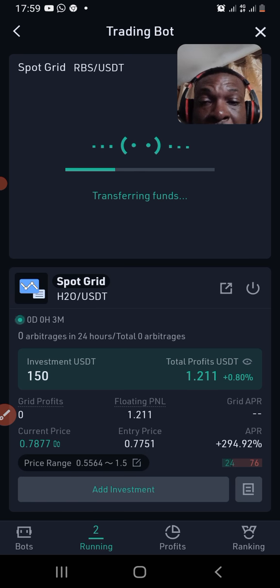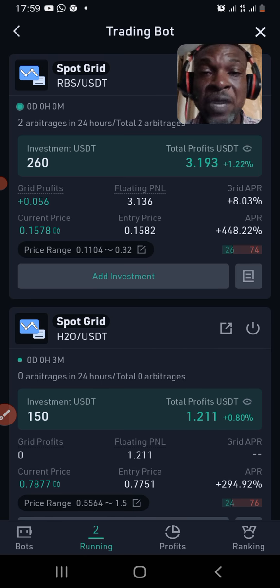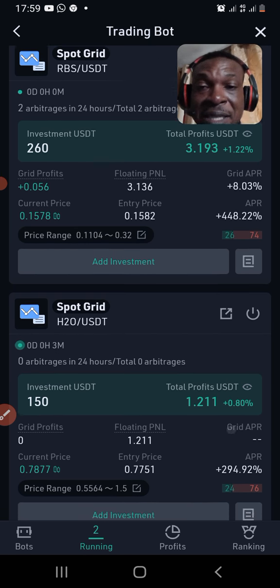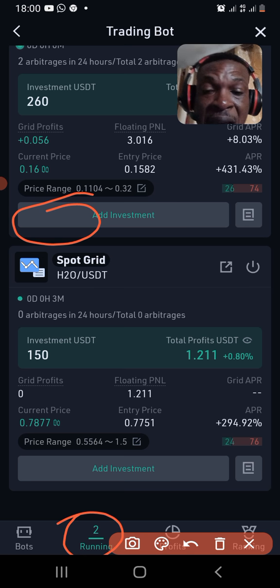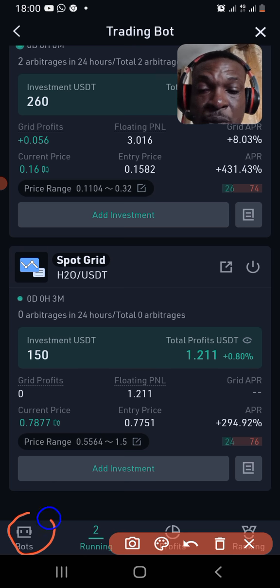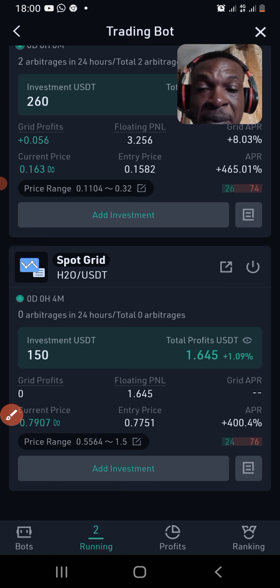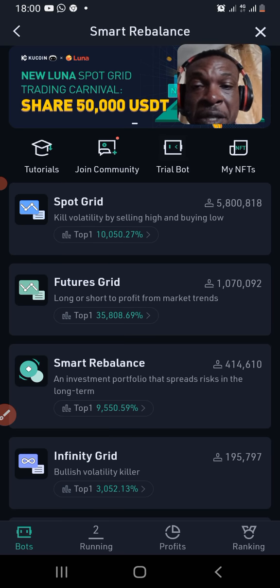Now it's booking that second trade for me. Fantastic. If you look below here, I have 2 running robots. So let's try a third one. Let's go back to bots, which is right here, until we finish spending the $1,000. Let's go back to grid.